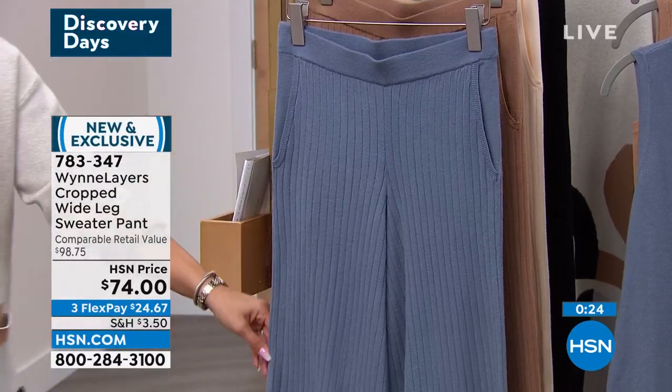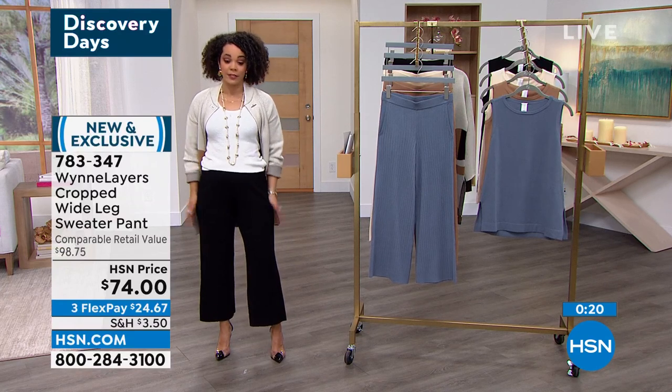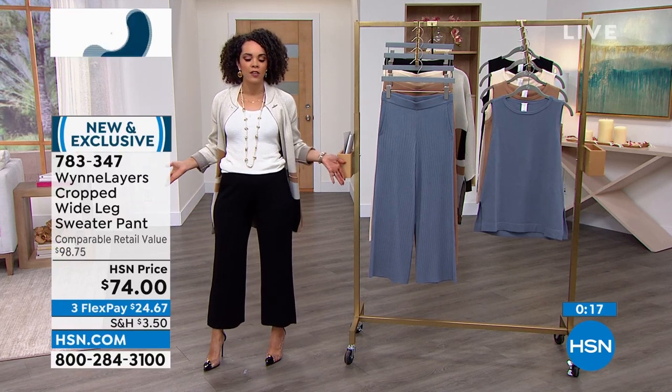Oh my goodness. I'm telling you, when I put these on, my hips, I'm kind of self-conscious about this because I just carry a lot of weight here. So when I put them on, I love that it didn't add extra bulk.